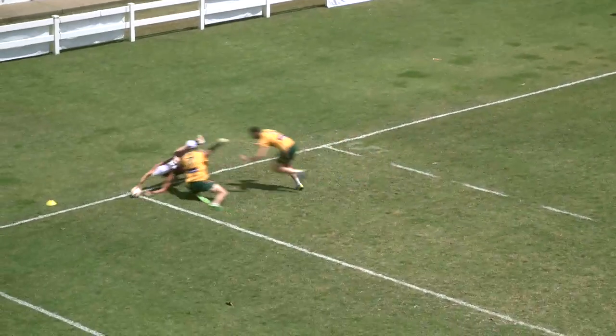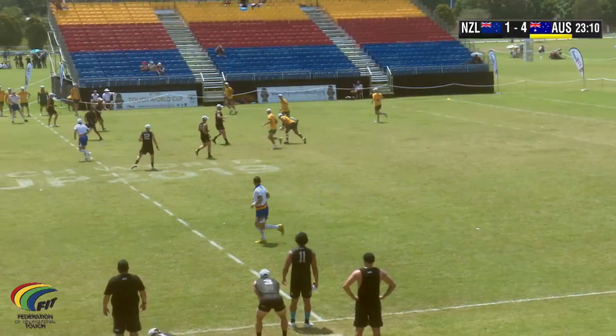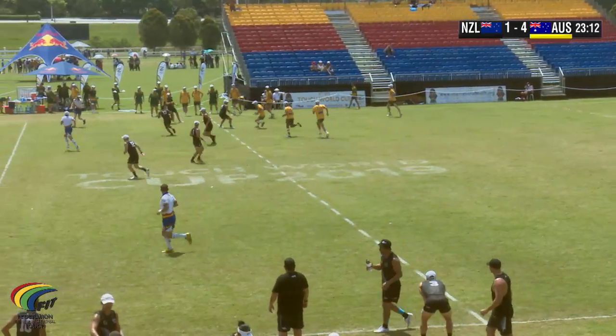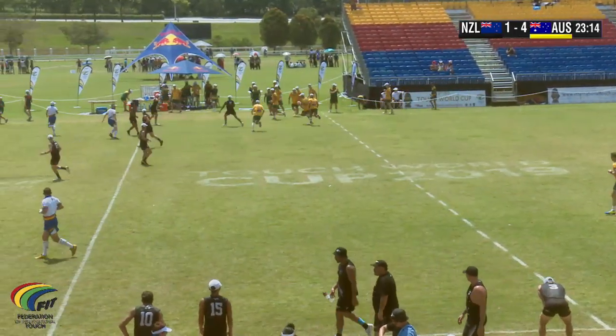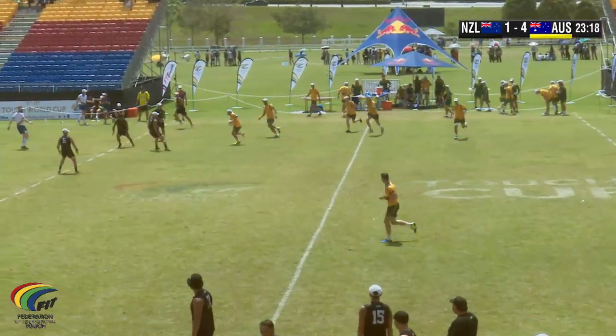Yeah, again, just coming into the drive there within the 5 metre zone, they actually looked a little bit disjointed again. There was space in front of Skinner. I thought he might have been able to just gas and get into the in-goal area, but they flick it back on the outside, and the bat-on play almost pulled off there for the Kiwis.